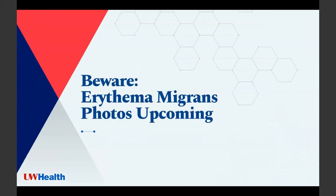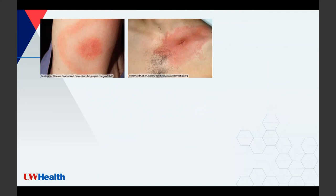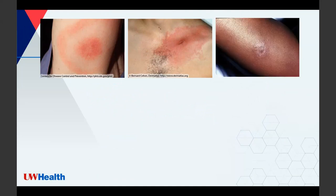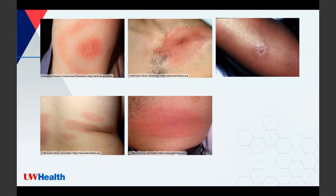Okay, so the erythema migrans rash may develop in many different ways. You saw one photo, but here are some more photos to help you visualize how they will look. We've got the classic target rash, an expanding rash with a central cross, an expanding rash with a nodule, a rash with multiple circular-shaped rashes, and then an oval red rash, which can be confused with cellulitis.